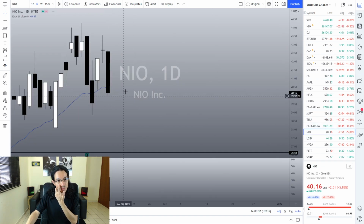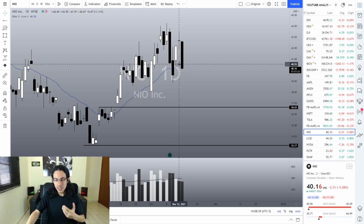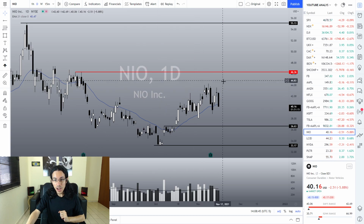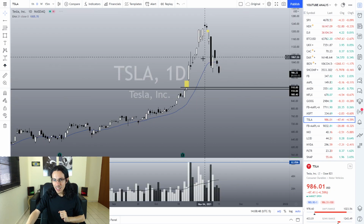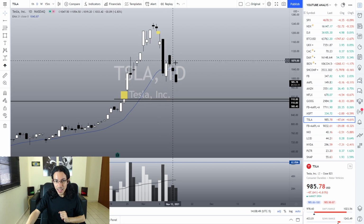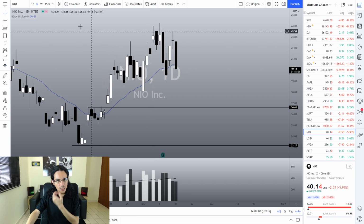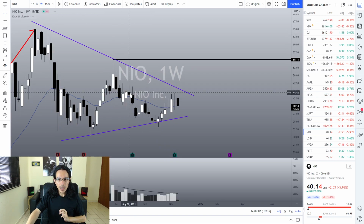NIO is not. It's still slightly under the EMA, but see, the EMA is still pointing up. It's still doing higher highs, higher lows, while Tesla is doing a lower high and a lower low in the daily chart, indicating that this might indeed be a pullback to the support level. We mentioned it, but NIO is quite resilient. I like how NIO is behaving.